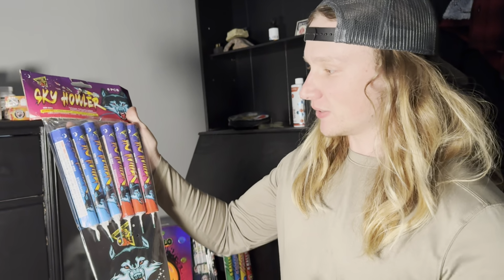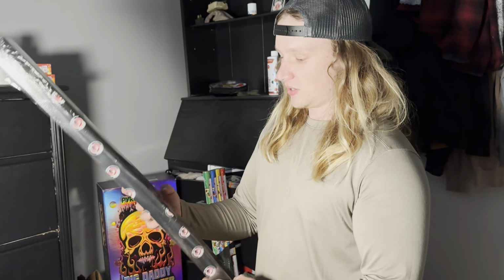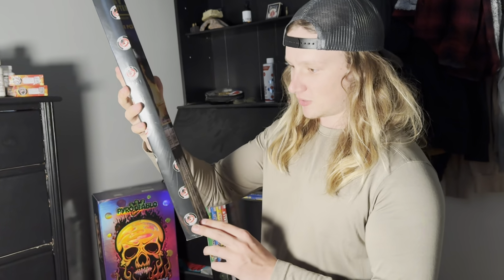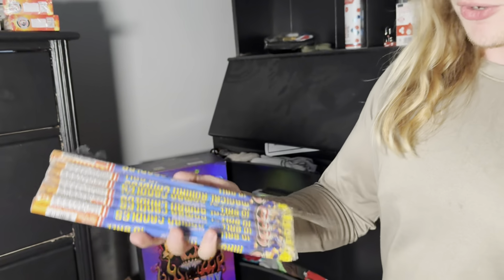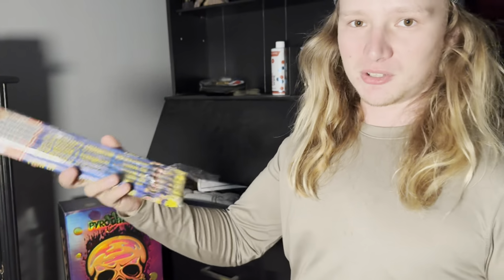We got some rockets. These are Saturn V lifters by Dominator. This is a new rocket for us. I feel like it's a new rocket in general this year. I haven't ever really seen these, so we're gonna be trying them out, and these come, I don't know, 10 a pack. Here's some little baby Roman candles. These are perfect for Cameron, just so he can't hurt himself and he just stays safe. These are by Dominator. I think it's like a little 10 shot. Yeah, it's like a little barrage candle.